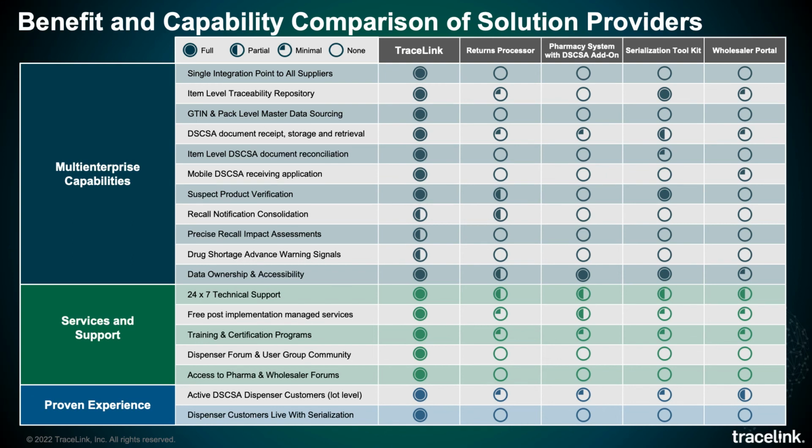They may have a lot level compliance solution, but they do not have that item level compliance solution. They may be missing key pieces of functionality such as mobile receiving capability, the ability to reconcile an item to the DSCSA compliance documentation, the ability to source that master data. So we have to look at this requirement as not just being able to send or receive an EPCIS transaction, but really dig deeper and understand the capabilities that ultimately means for any solution.